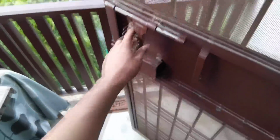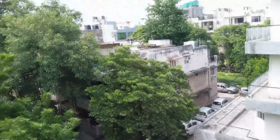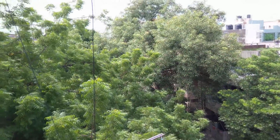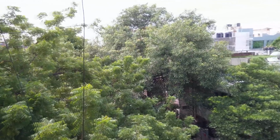Now, like I said earlier, the highlight of the house for me is the attached balcony. So this is what it looks like. It's basic. It's pretty narrow. It's a little small, but it doesn't really matter because it's really pretty too. And as you can see, it opens out and you can see a truckload of greenery, and it's really pretty in the mornings.